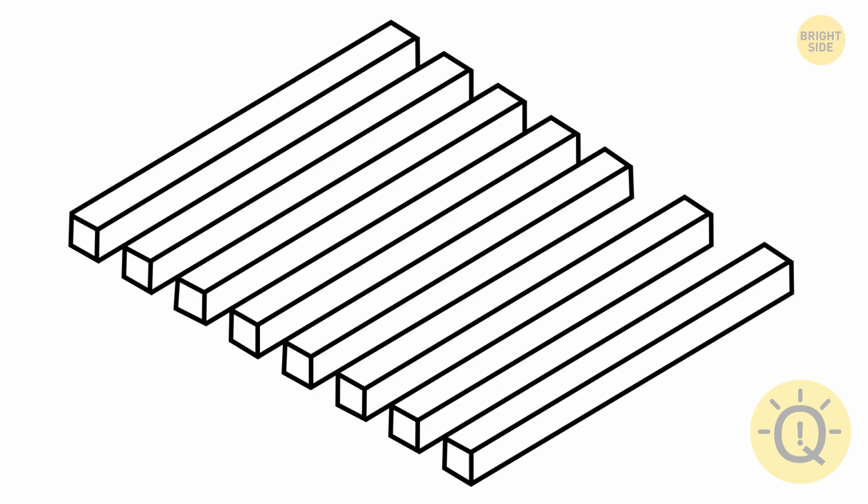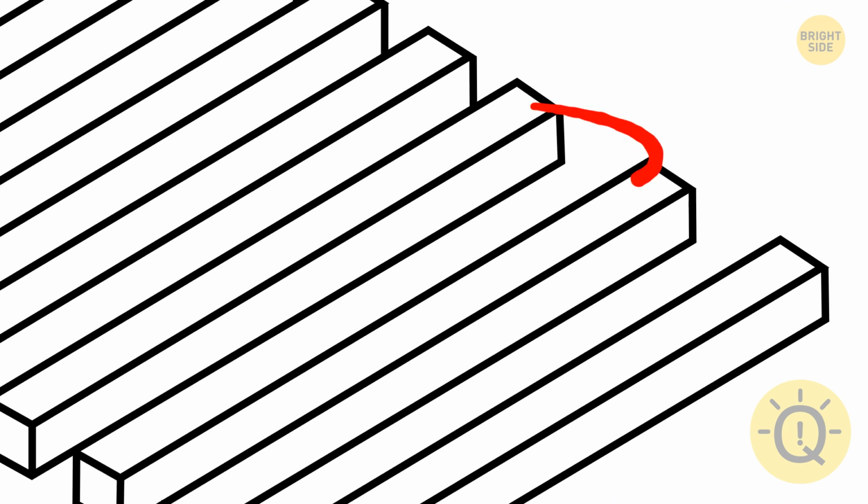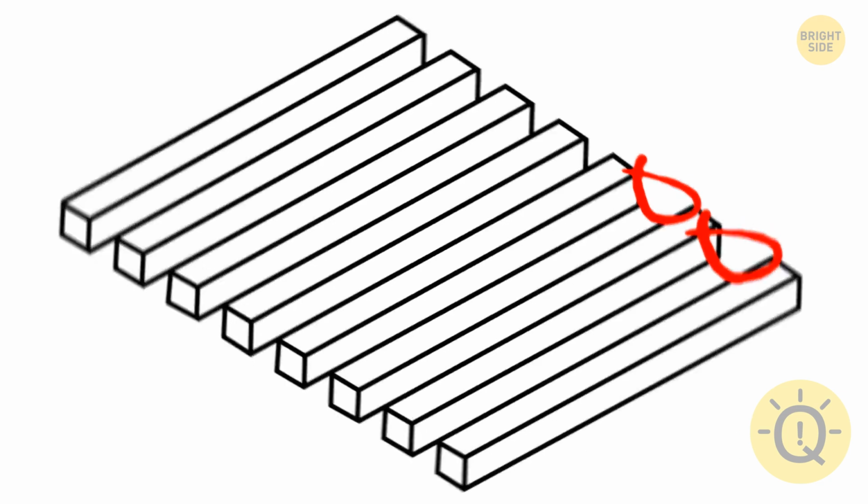Try counting from top to bottom, and you'll notice that the upper bars are real. But by the time you get to the 6th bar, things start to get blurry and confusing. That's because the last 2 bars are incomplete. So when you try making them out, they appear to multiply and only leave you more confused. If you trace your pointer down the 7th and 8th bars, you'll be able to see that they are incomplete. They were only put there to confuse you.